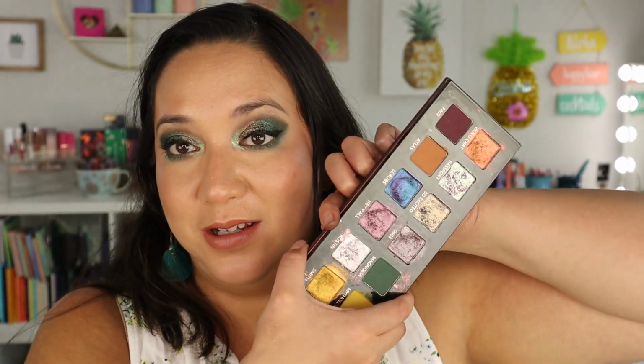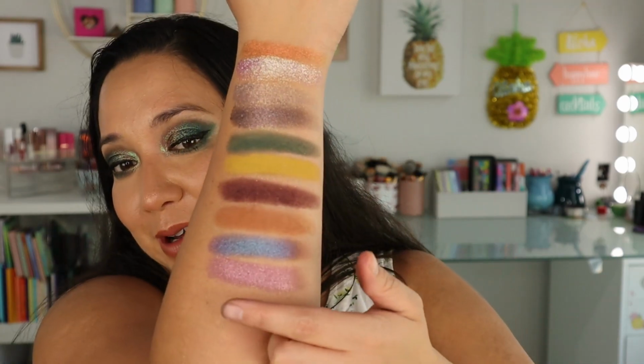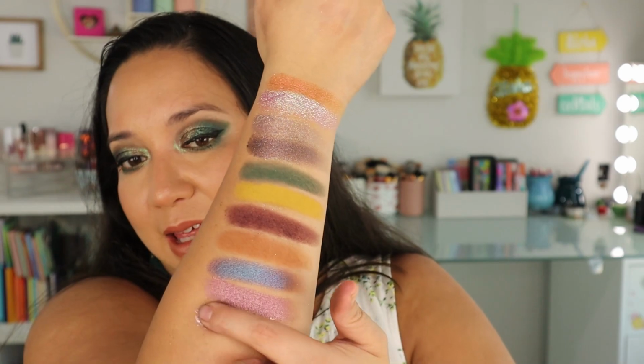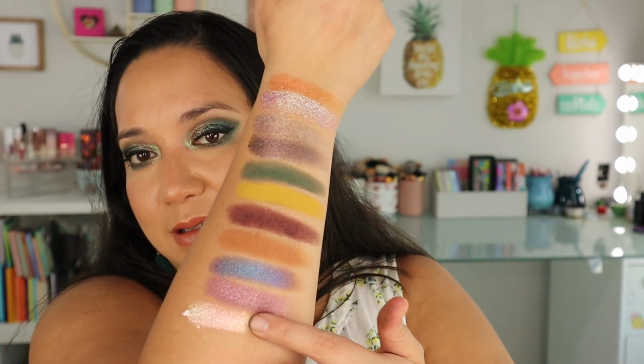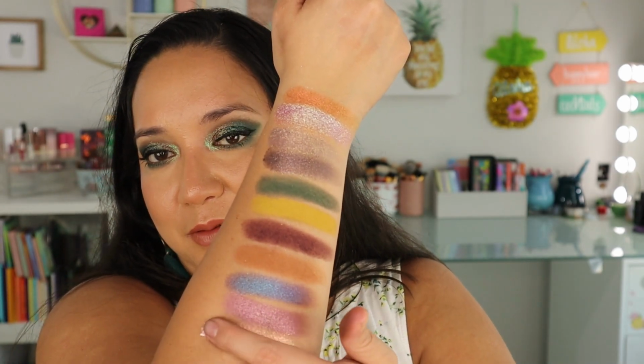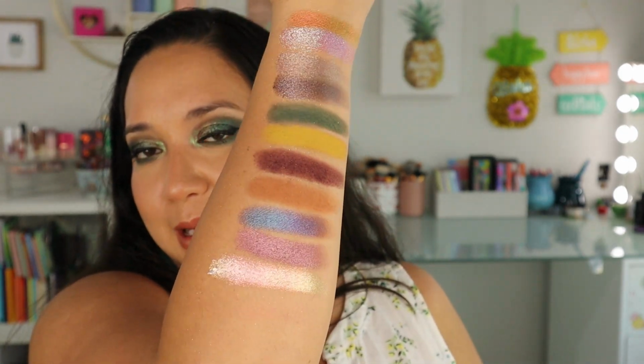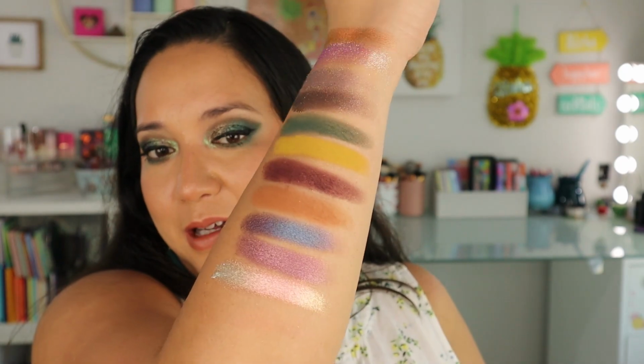Then the next shade is Austin. I love this one. It is so beautiful and intense. And this one has a greeny shift to it. Like, look at that. That is so beautiful. So, oh my god. This is like a galaxy shade or something like that, you know? See from the stars and stuff. Oh my gosh. And it's so creamy and intense. Ooh, look at all those shifts.